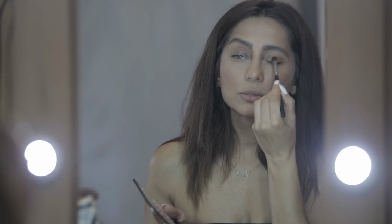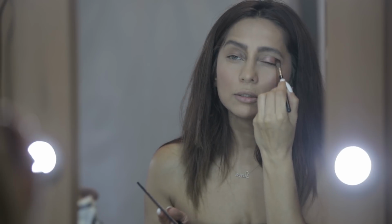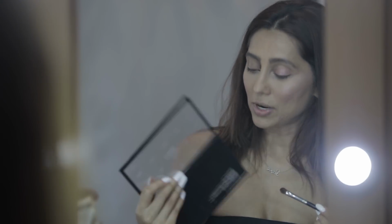Again, do not blow on your brush. Tap it or flick it, okay? And just put it on the eyelids like this. Oh, this is a nice color. Sorry guys, they don't write what color it is, so I can't help you. Now, this is a really pretty color for the eyelids.